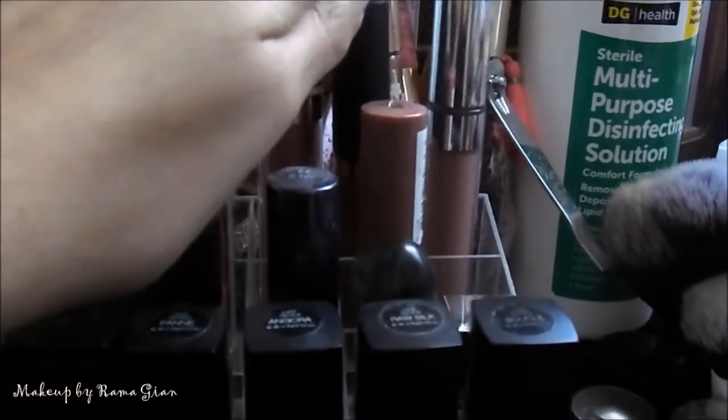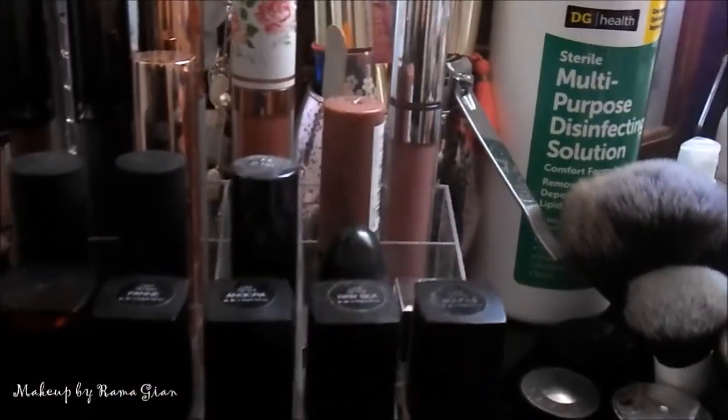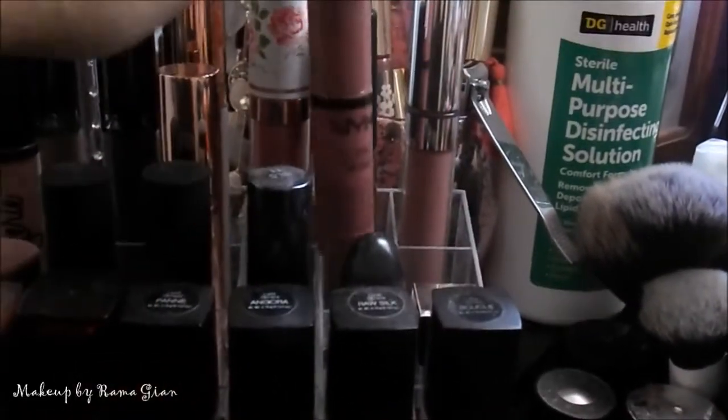And then I have this lip gloss from Pretty Vulgar. This one is from Cargo. This is from Tarte, I believe. Yeah, Tarte. This is a really nice shade as well. And then I have an Intense Liquid Butter Gloss from NYX over here.